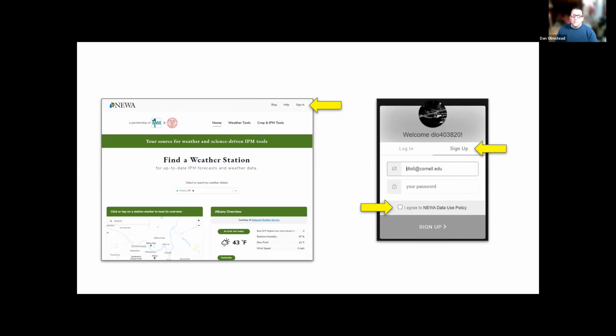But to really get the most use out of this platform, you want to create your own account. So in the upper right-hand corner where that first arrow is, you'll see a sign-in link. And when you click on that, you'll get this pop-up. You'll go to sign up, you'll enter an email address, and you'll create a password that only you have. And then you click agree to NUA data use policy. And that's pretty much it. There's some configuration steps after that, which you can review again through quick start tutorials on the knowledge base, but I won't get into that today.